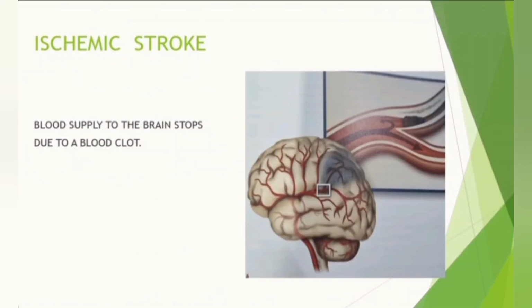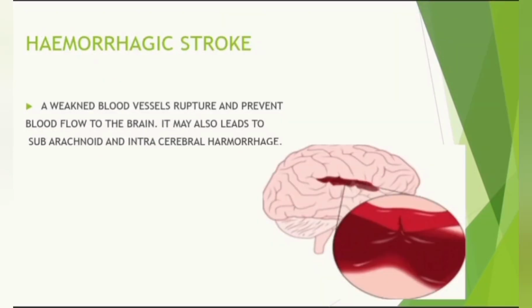Ischemic stroke: blood supply to the brain stops due to a blood clot. Hemorrhagic stroke: a weakened blood vessel ruptures and prevents blood flow to the brain. It may also lead to subarachnoid and intracerebral hemorrhage.